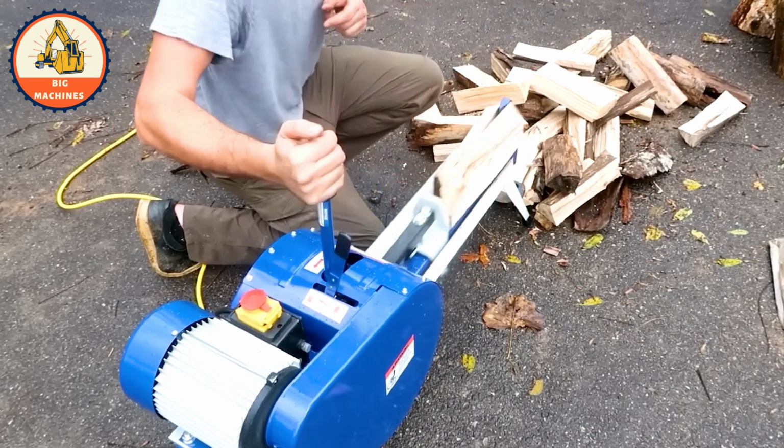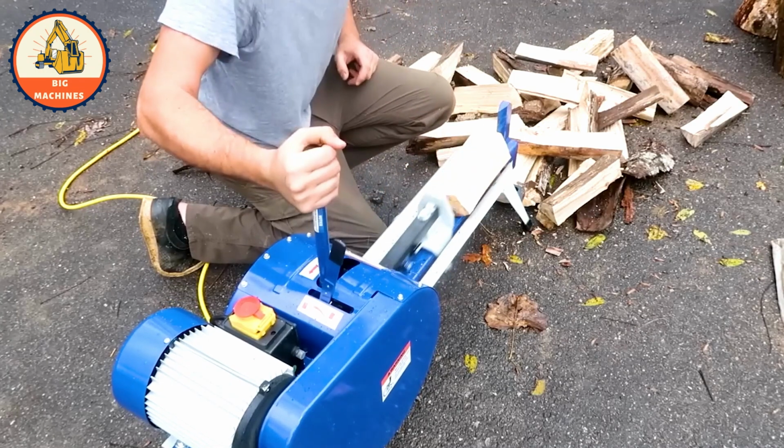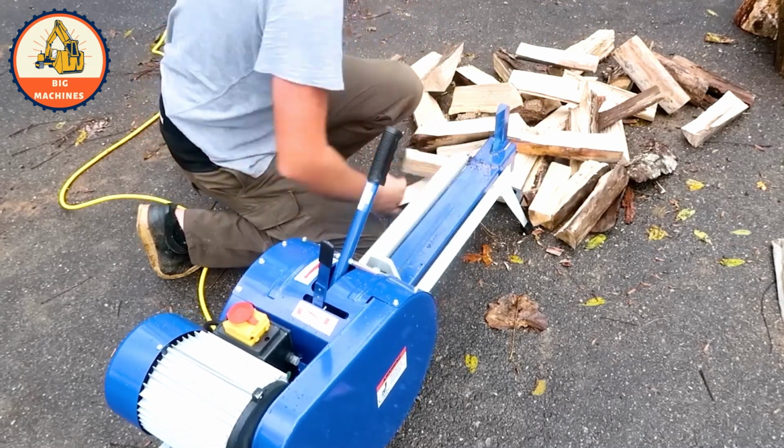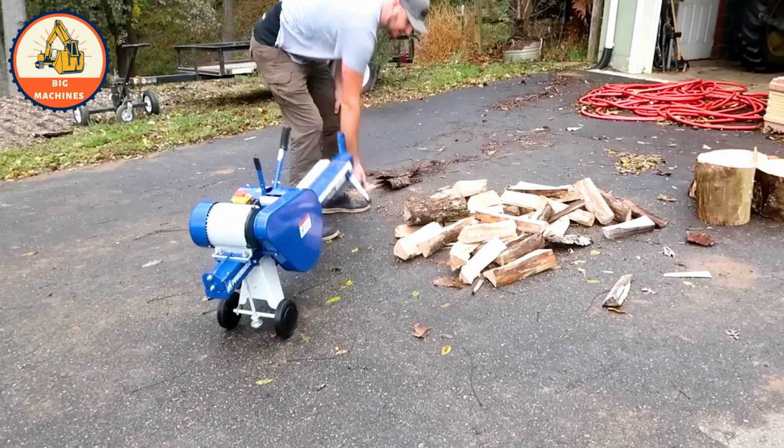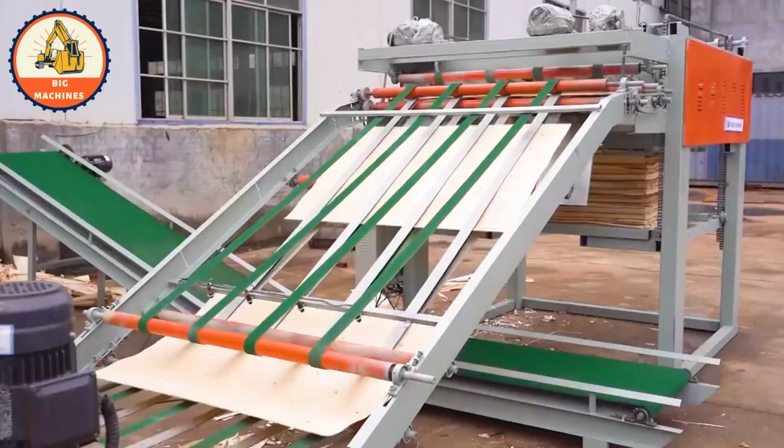That bigger piece. Maybe this one more time. Okay, when you're done, just grab it like that. Lift it up.